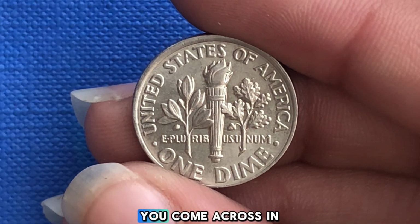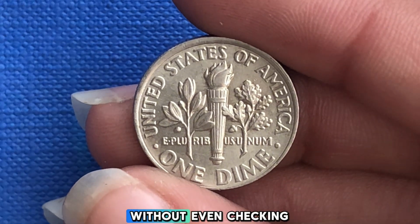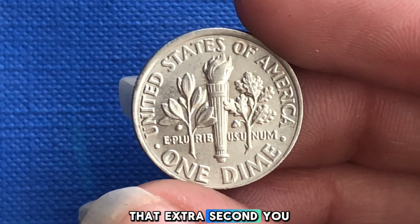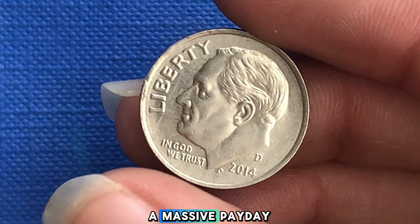How many dimes do you come across in a week? In a month? How many have you spent without even checking? That small moment of curiosity, that extra second you take to look at a coin, could be the difference between pocket change and a massive payday.